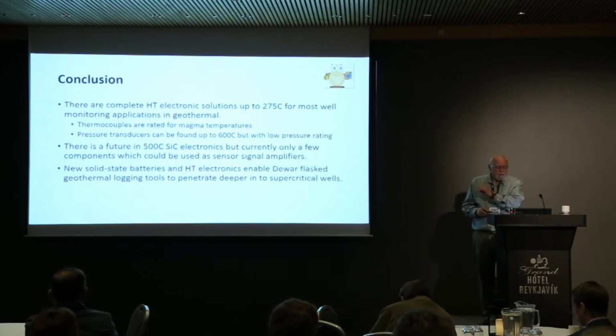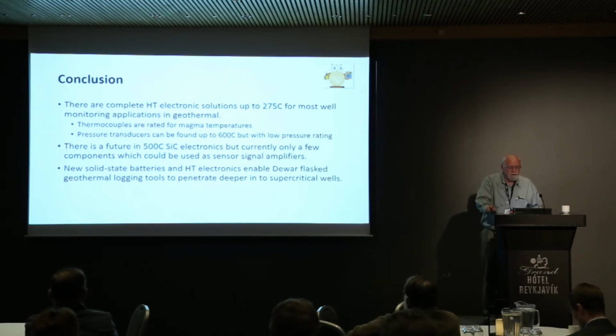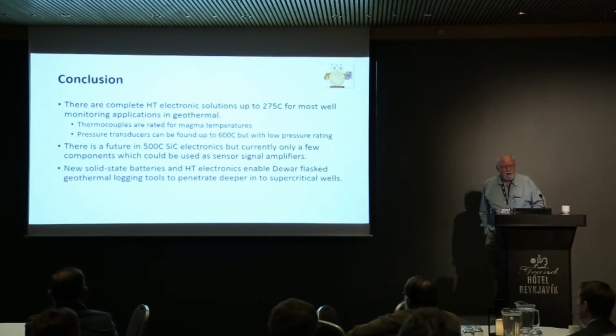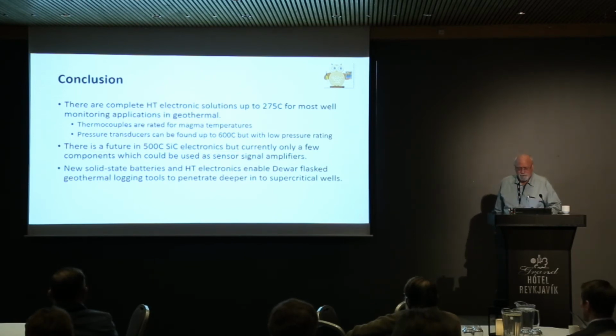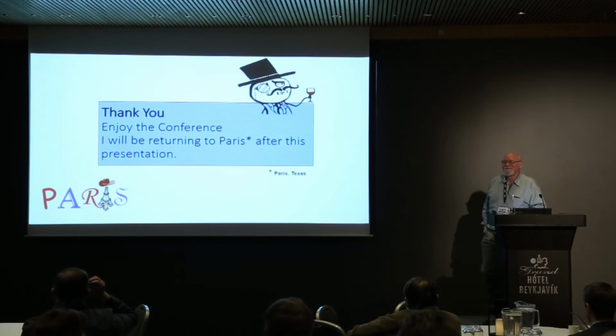All right, with that, we've come to my conclusion. The high temperature electronic solution up to 275 is pretty reasonable. The 500 degree stuff is still coming down the road, and high temperature batteries could enable Dewar supercritical tools. With that, I'm done. Thank you very much, and I'll be heading to Paris.